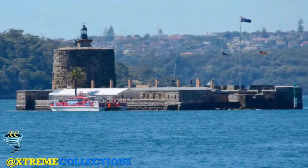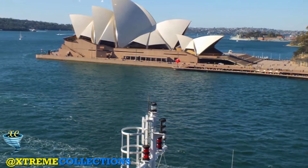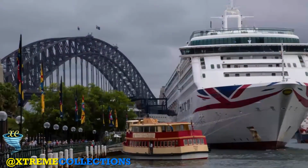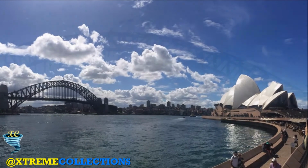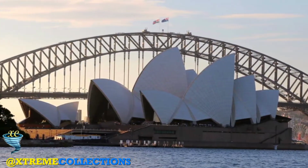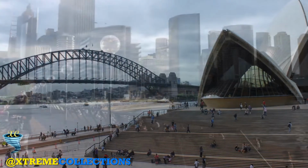Sydney's Museum of Contemporary Art and Historic Customs House are located on one side of Circular Quay. The Sydney Opera House and Royal Botanic Gardens are on the other. Expect postcard views at every turn. Take in the harbour from above. Climb to the summit of the Sydney Harbour Bridge on a bridge climb for unforgettable panoramic views. You'll be guided high into the bridge's arches, ascending 134 metres above sea level.